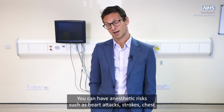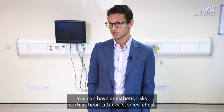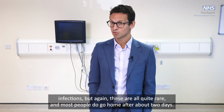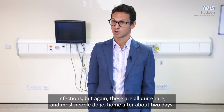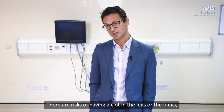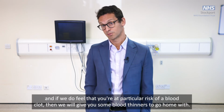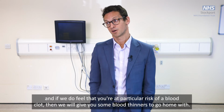You can have anaesthetic risks such as heart attacks, strokes, chest infections, but again these are all quite rare, and most people do go home after about 2 days. There are risks of having a clot in the legs or the lungs, and if we do feel that you're at particular risk of a blood clot, then we will give you some blood thinners to go home with.